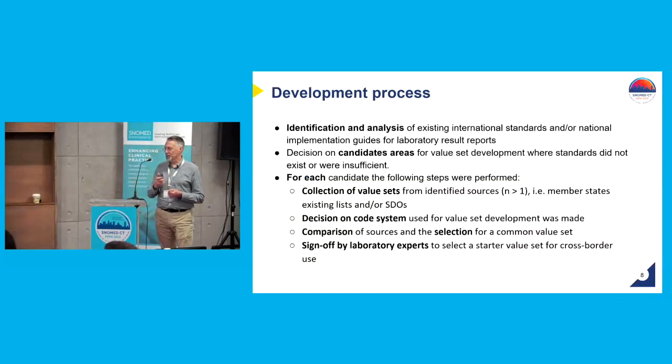So, value set development. The development process consisted of a number of steps, or still consists. It's trying to find out what existing standards are in use today that we could use, so that we don't have to develop our own. That's the best solution, if we could take someone else's work.